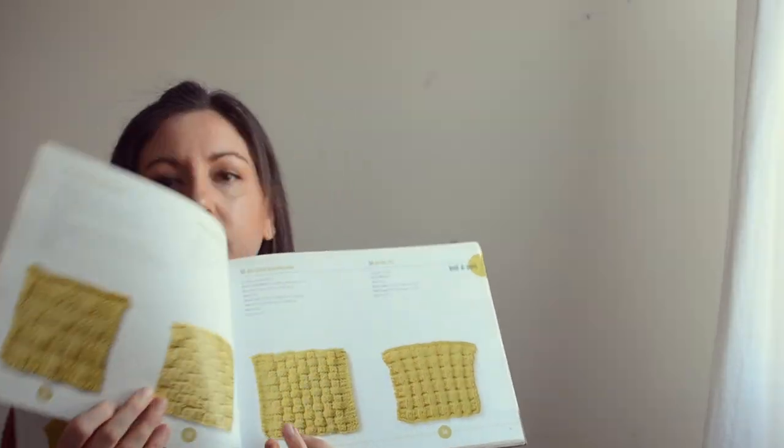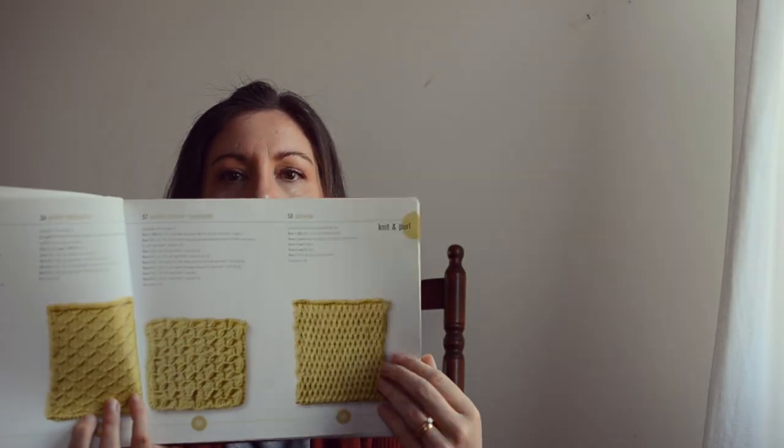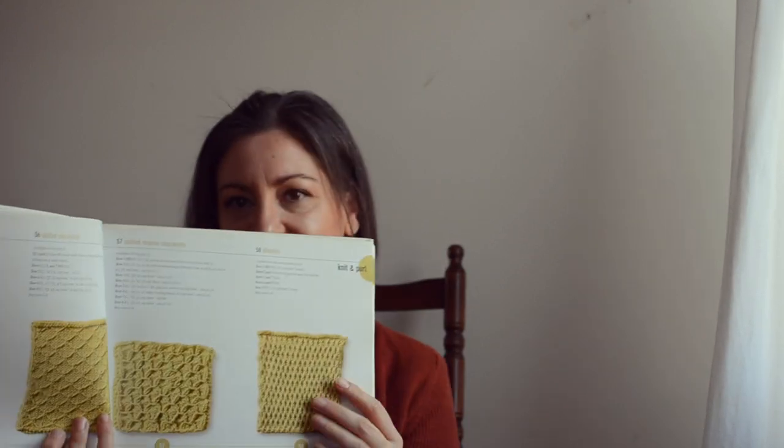So these stitches strictly pertain to knits and purls, but there are many of them here. It's not just a couple of stitches; the whole book is knit and purl stitches. So I feel like there's enough to keep me busy here to learn how to do some things, and who knows, maybe in the future I'll try to design something.